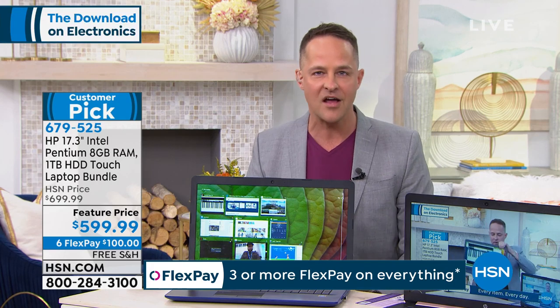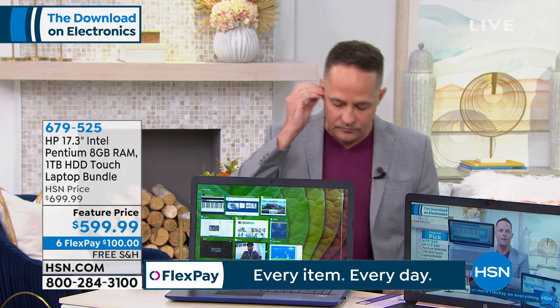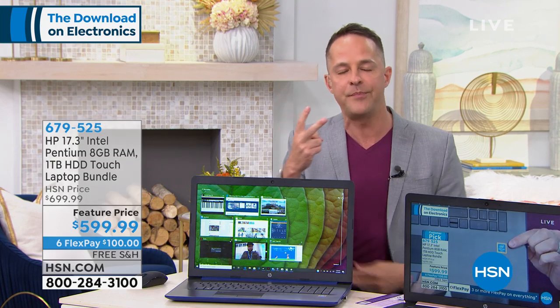This has the most RAM of any computer we've done in the past year, 8 GB of RAM. Why is that good? RAM is important for basically two things.